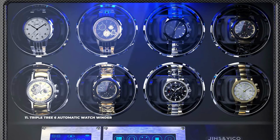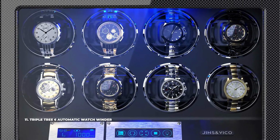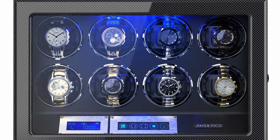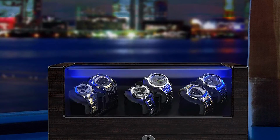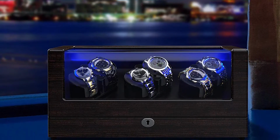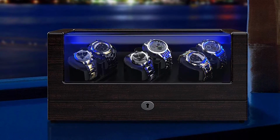Number 11, Triple Tree 6 Automatic Watch Winder. The Triple Tree offers several watch winder variants, but the 6 automatic one is one of their best, costing around $215. It comes with a silent motor that rotates the watches, a synthetic leather interior with plush memory foam watch slots, soft blue LEDs, and a natural hardwood exterior with a polished high gloss finish.